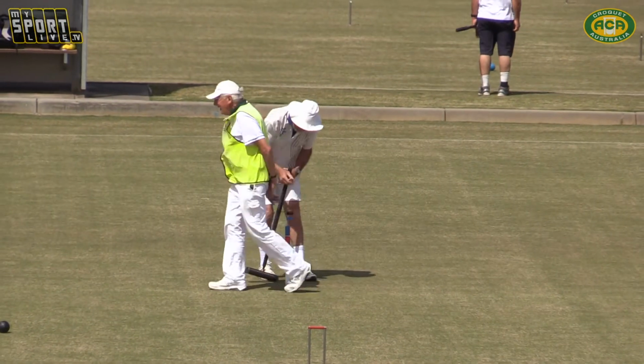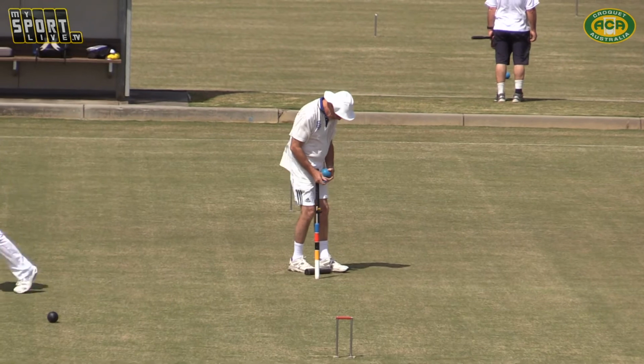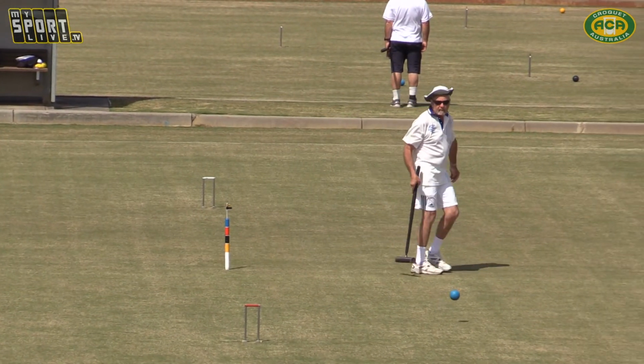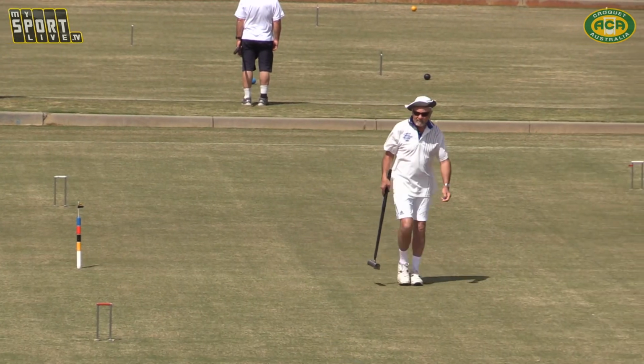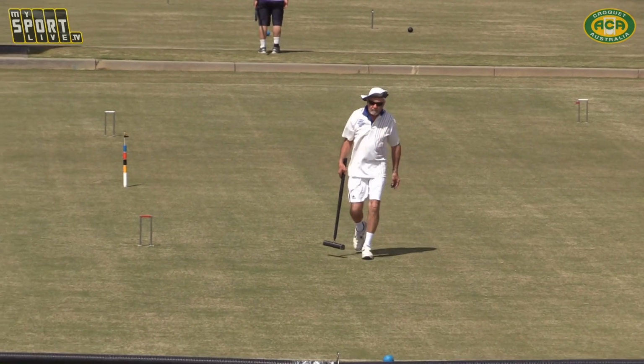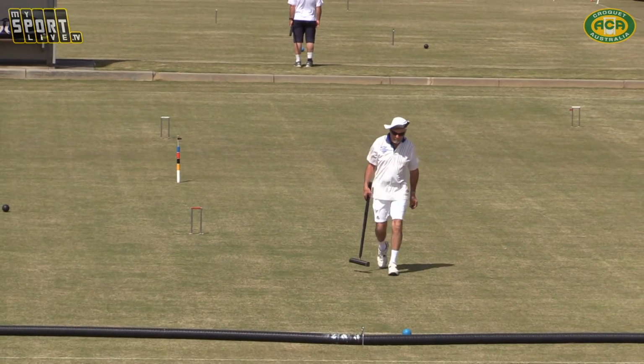but that was perfectly successful. So Eric Ayling there beating Kevin Beard 26-21 to take the first game of the morning, which completes the first round of play for the first eights today anyway.